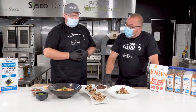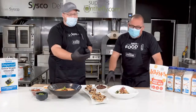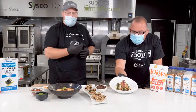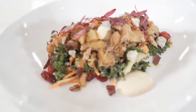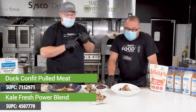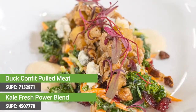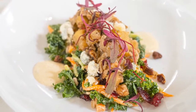And I really like this one. This is kind of for the hunter in me, but tell us about this one. Coming into the Midwest and into the fall, there are a lot of great flavors here. We're using that duck confit, again a duck cooked in its own fat, so it's nice and rich. Underneath, we're using that kale power blend that already has the kale, Brussels sprouts, broccoli, and radish, ready to go. Toss in a little apple vinaigrette and some sweet potato.